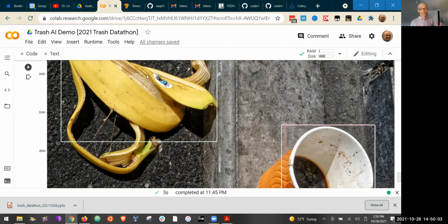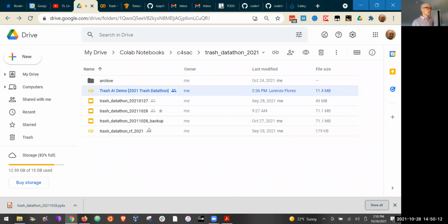This is obviously just to get everybody exposed to using a Jupyter notebook. Everything is prepped for you, and you can have your own copy to keep. So that said, let me go back to the slides real quick.